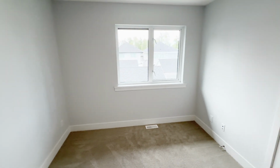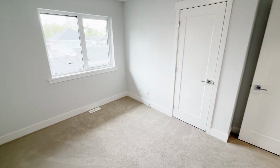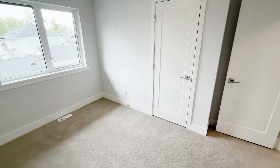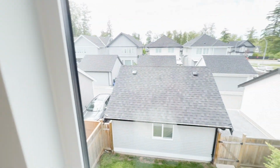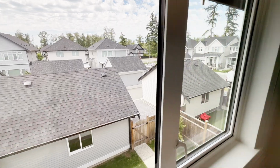Now this is one of the bedrooms up here. Right now, of course, it's empty. They haven't staged this upper floor, but this feels like a very standard secondary bedroom here. You don't have a huge closet. This will be more suitable for a younger kid. Maybe you don't have that much stuff to store, to put in your bedroom. And of course, this is facing the back.